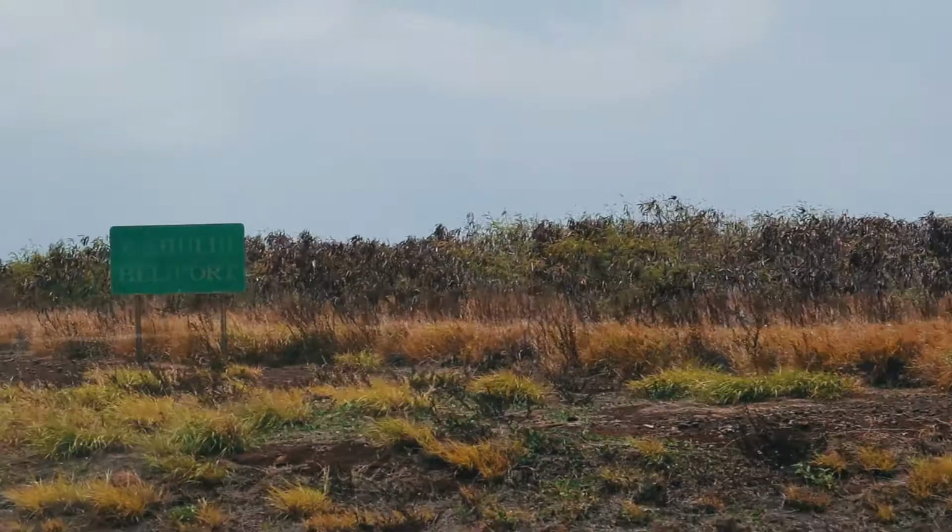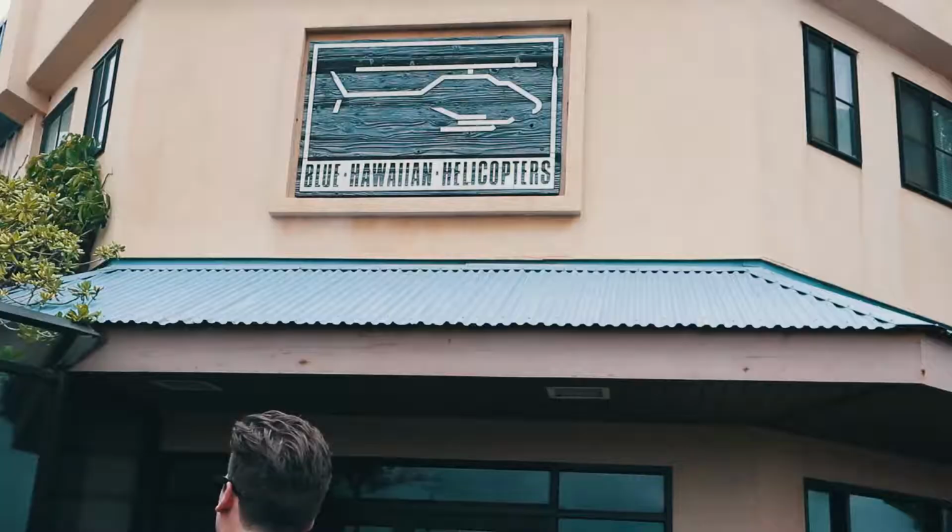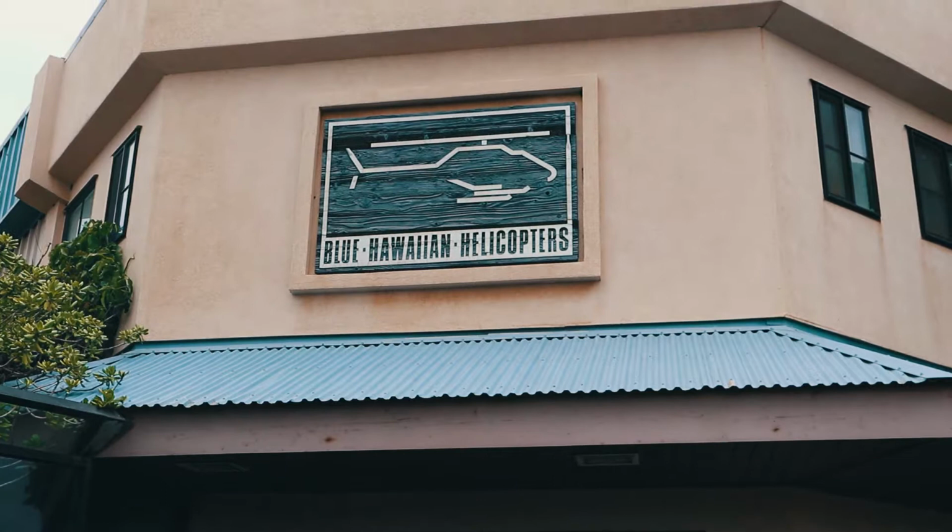There it is, the big surprise we've been waiting for. We're at the heliport, we're about to fly around our island, around the neighbor island, and we're just gonna have a really good time checking out this awesome place.